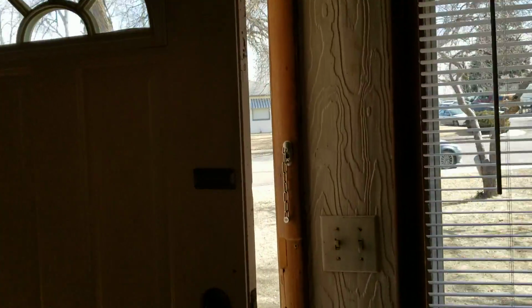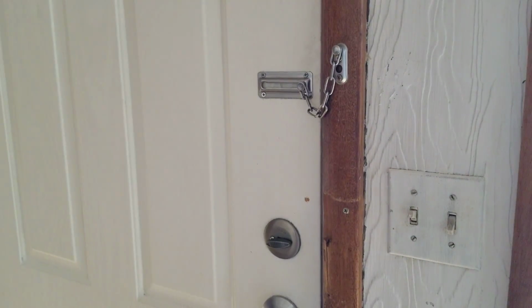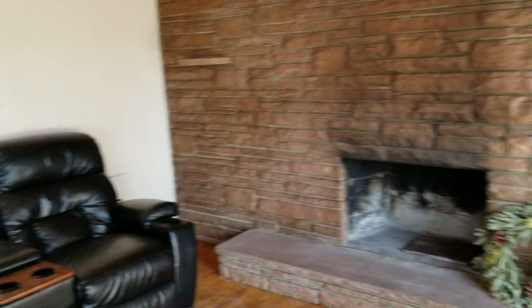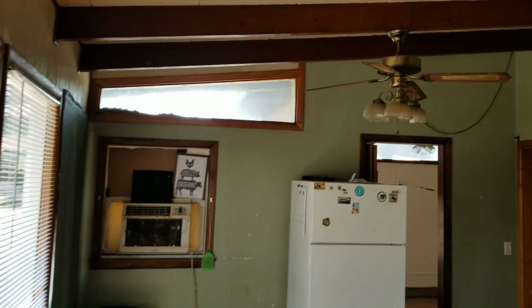But here is the chain I was talking about. So we first tried to unlock the front door, and that chain was on there. It's possible the seller did it, but it just makes you wonder if somebody else did who was in here. But the keys worked to the other doors, and we were able to get in there that way.